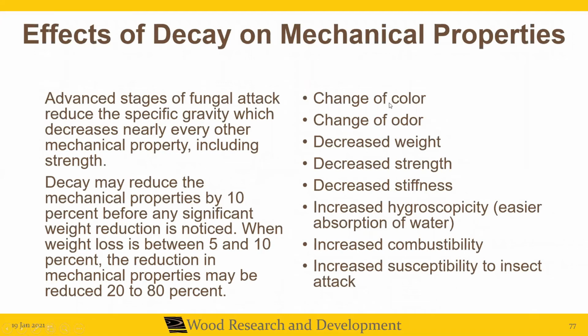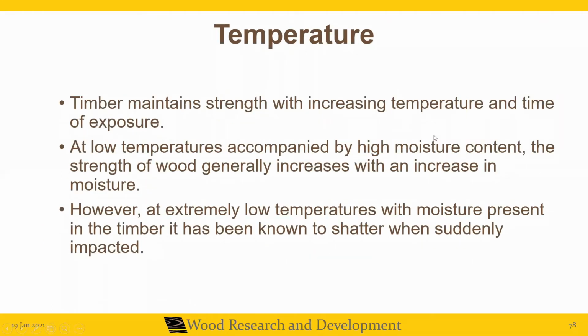The impacts of decay on mechanical property are significant, and so designers have to be interested in decay when they're designing their fasteners, for example, with their timber bridges. And you can see these are the sorts of things that get impacted by decay. And next week during maintenance session, we're going to be spending more time talking about how these factors are noticed and inspected and what we do when we find it.